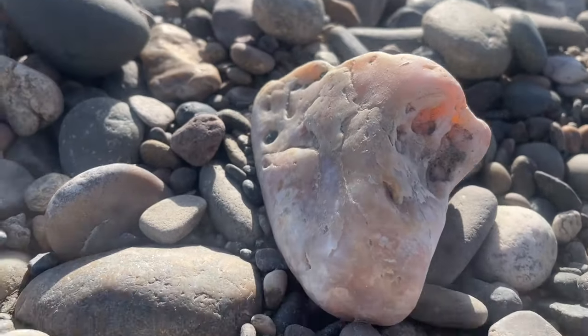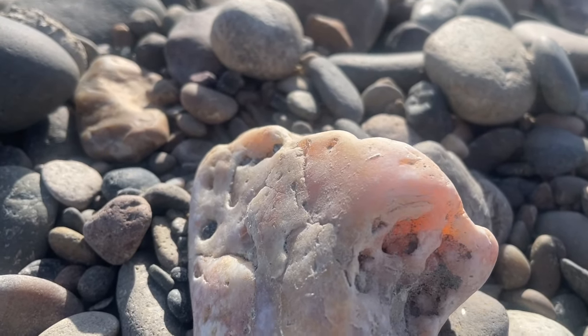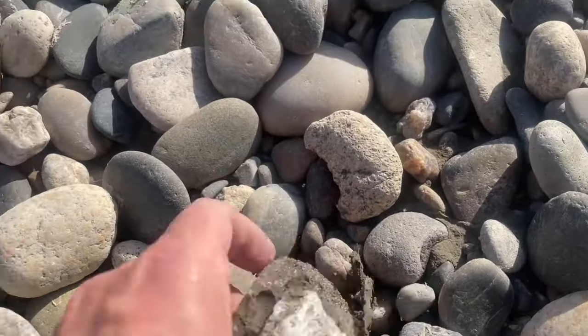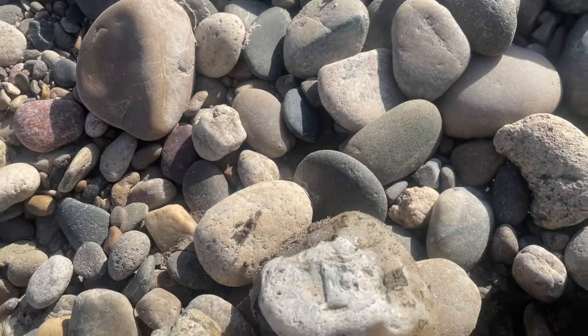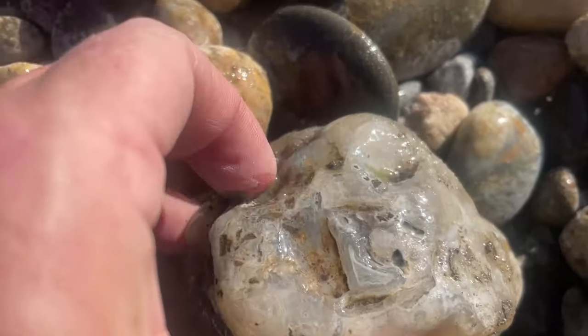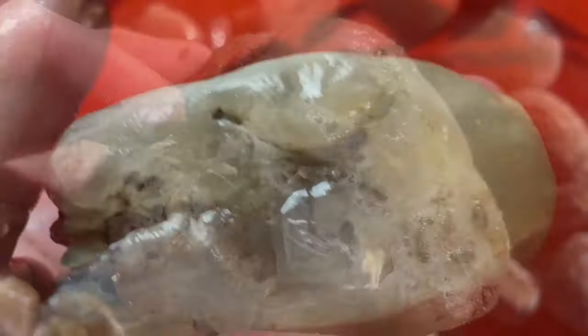This is a piece of quartzite, which I won't haul home because I just wanted to show you the pretty, pretty pink glow. And then as I knelt down to look at it, I think I found an agate right underneath my knees. Ooh, look at that one. It's got fortifications in it. Cool.